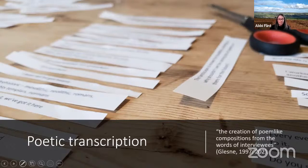So my process was to read and reread the interview transcripts and then highlight key phrases that spoke to some of the research themes or stood out as a really powerful way of the participants' feelings about the moor being expressed. I then cut these phrases out, as you can see in this lovely image, and then moved them around. So although I didn't change any of the participants' words and I didn't add any of my own words, the phrases aren't necessarily in the order that they appeared in the interview. But it was really important for me that those should stay in the voice of the research participants and stay in their phrasing to keep that alive.